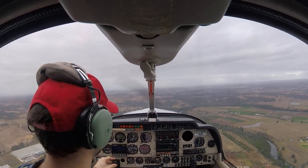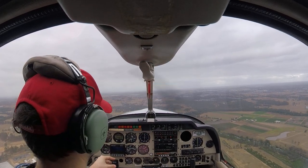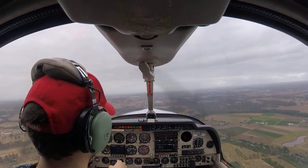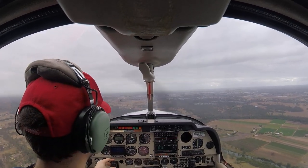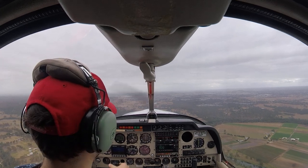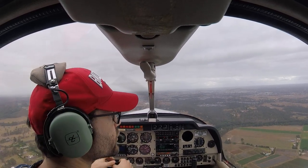Brakes at pressure, undercarriage is fixed, mixture is rich, fuel pump is on, fuel selection is on, pressure, contents, warning light, canopy, harness. Traffic.